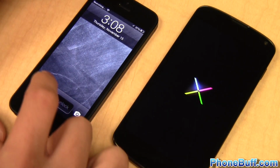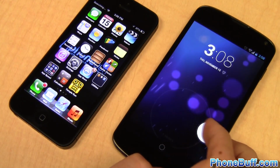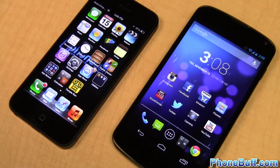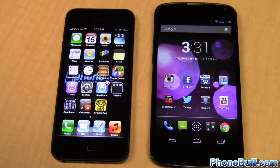Alright, so the iPhone 5 shows the lock screen first. Now let's go ahead and wait and see which one actually connects to the network first. And that is the LG Nexus 4, so the two kind of offset each other, making the boot up test a tie. Alright, so with the boot up test done, let's go ahead and go on to the next test, which is the app speed test.